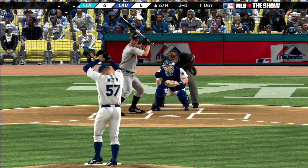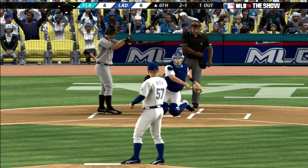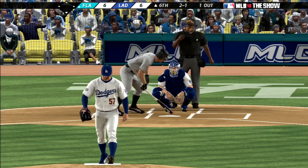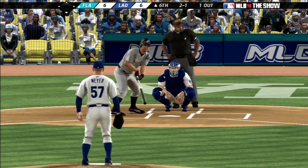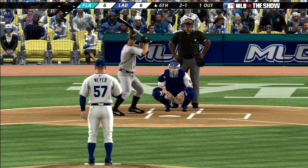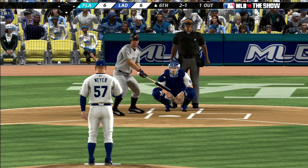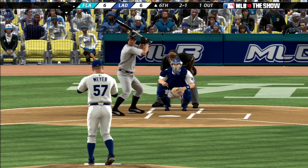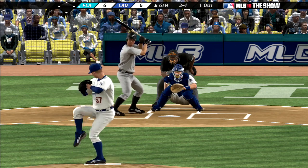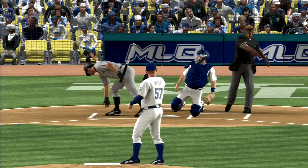The 2-0. And there's the first strike. 2-1. A good off-speed pitch there and a fastball count. One out, nobody on. I had him guessing that time as he's barely able to foul it away.